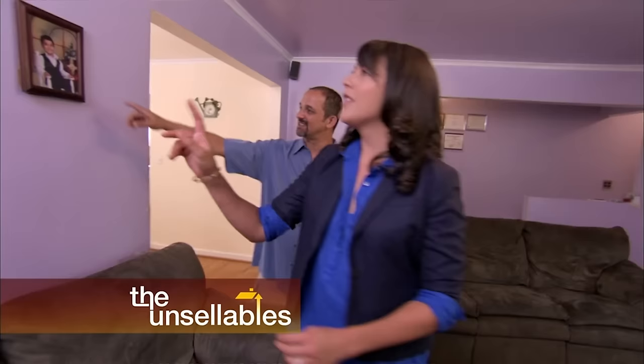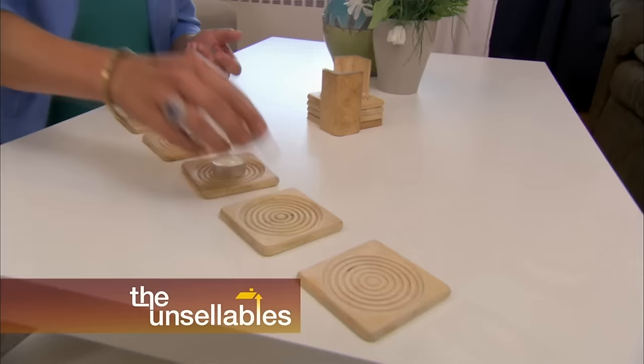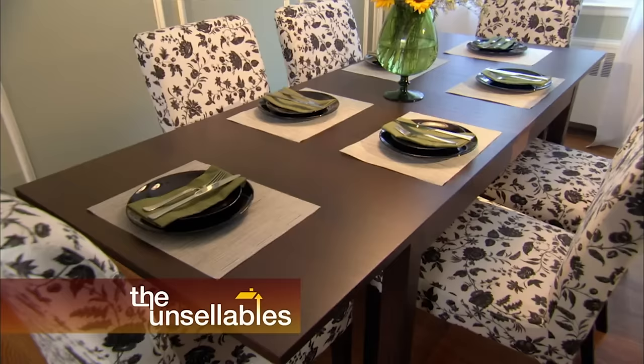Don't worry, I have a plan and it's going to transform this house. With a budget of $5,000 and some clever staging and design tricks, I'm going to transform this unsellable house into one that sells.